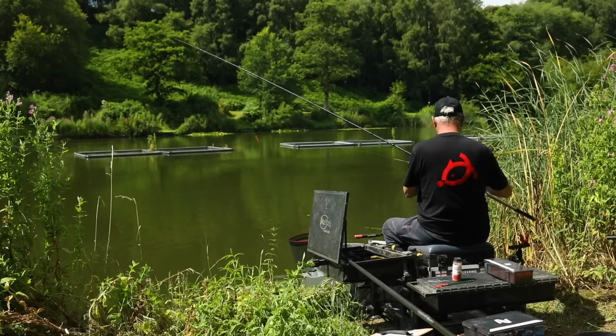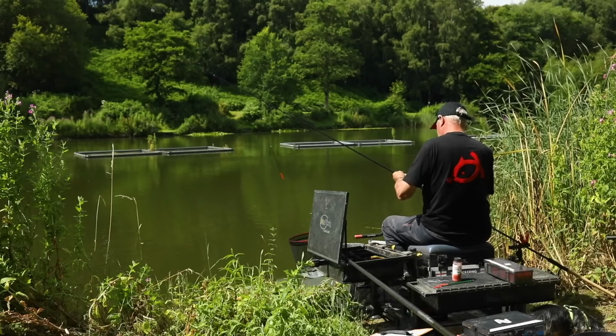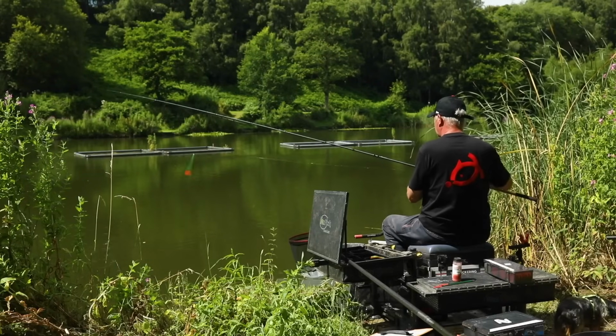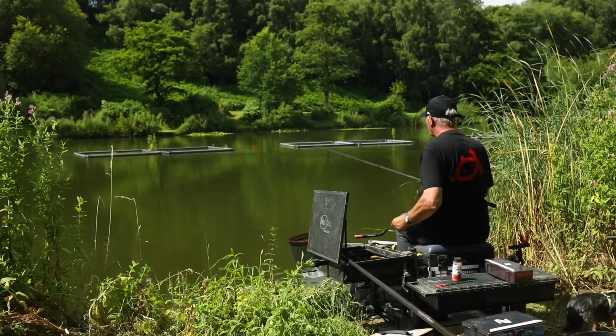So what I'm doing, I'm going back on bottom just for my own peace of mind, just to see if they, because sometimes you can fish too shallow and don't catch them. What you've got to do is drop it through them and intercept it as it's dropping. So I'm just going to have a look at that.